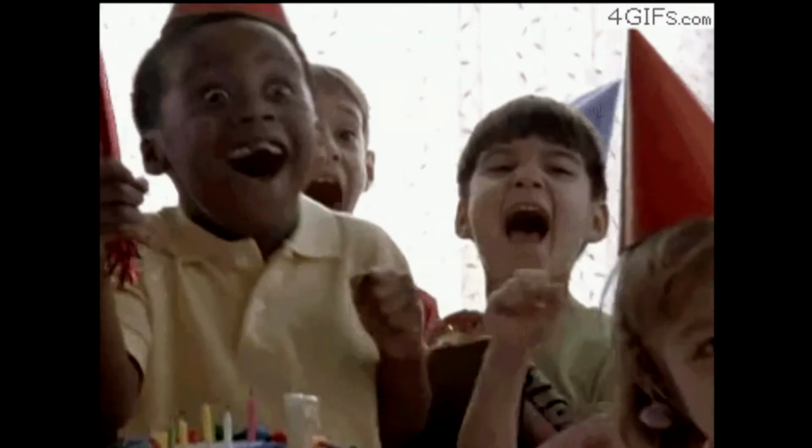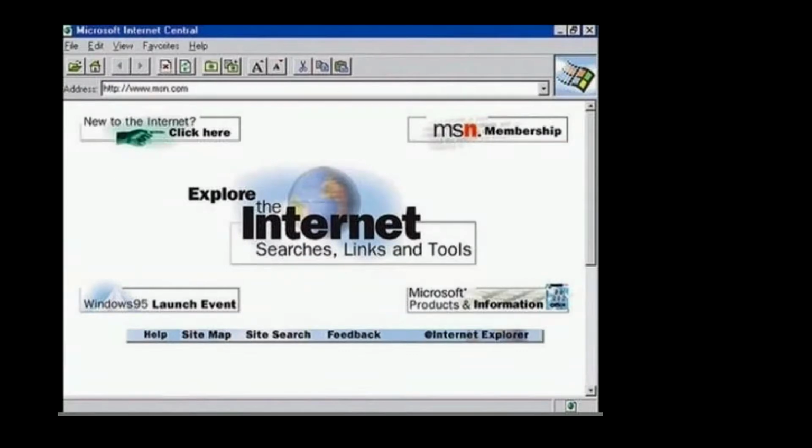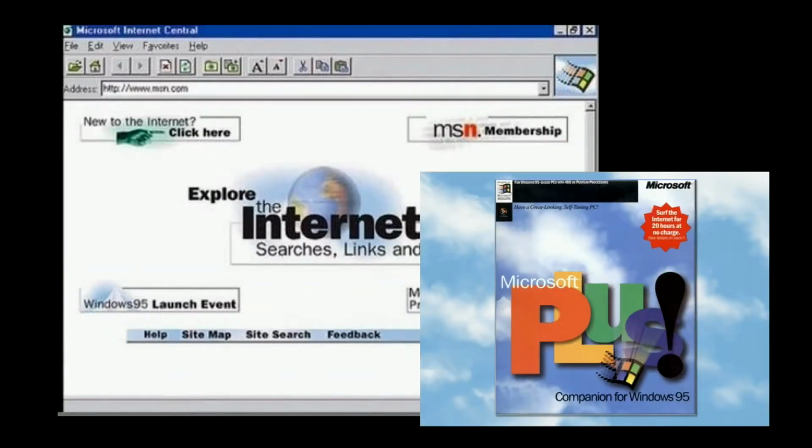And he and his start menu were so exciting. And he and his pals at Microsoft were ready to show off their fork of Mosaic to the world. You know it as a miserable pile of garbage called Internet Explorer, available in the Microsoft Plus companion for Windows 95.